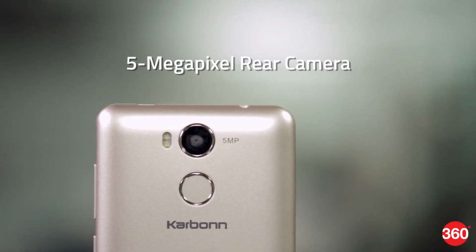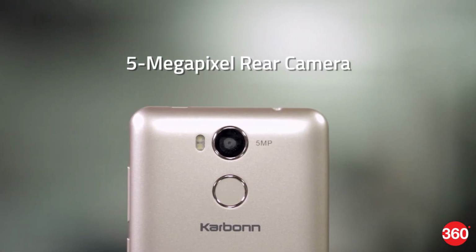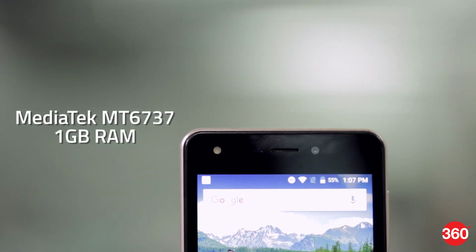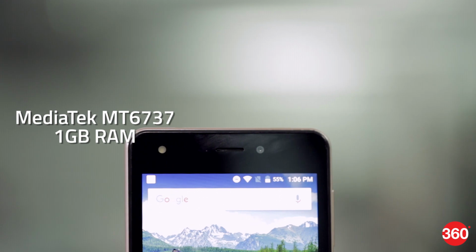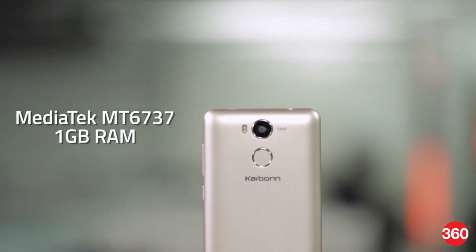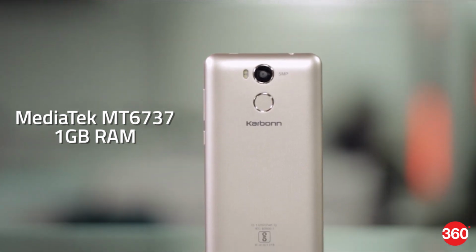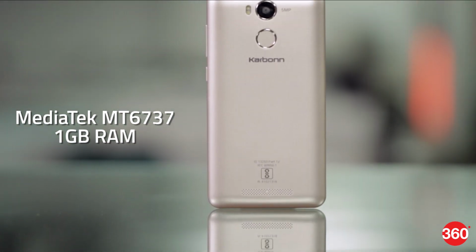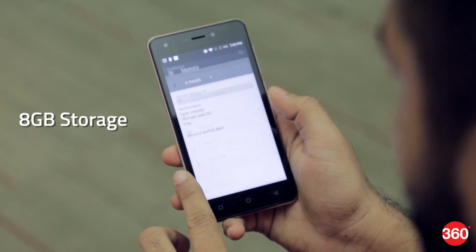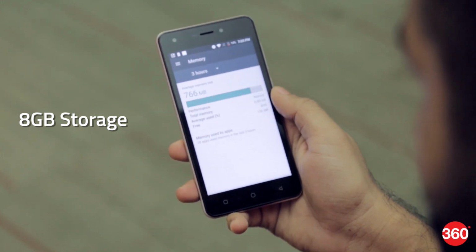This phone has a 5 megapixel camera with a dual LED flash and a fingerprint sensor on the back. At the front, there's a 5 megapixel selfie camera along with a selfie flash. The K9 Kavach is powered by a quad-core MediaTek MT6737 processor clocked at 1.25 GHz and has 1 GB of RAM. There's 8 GB of internal storage, out of which we had less than 4 GB at our disposal.